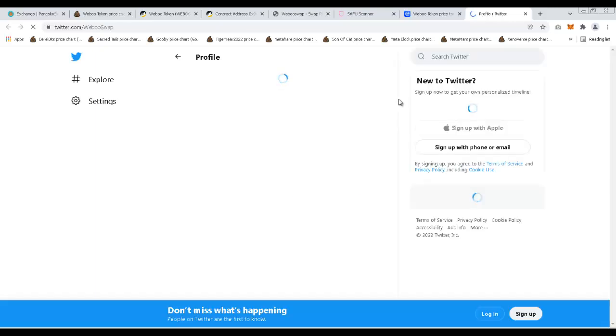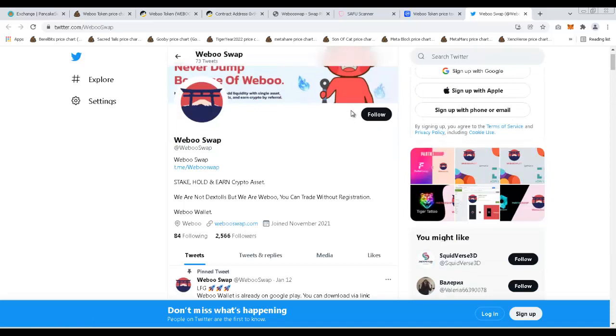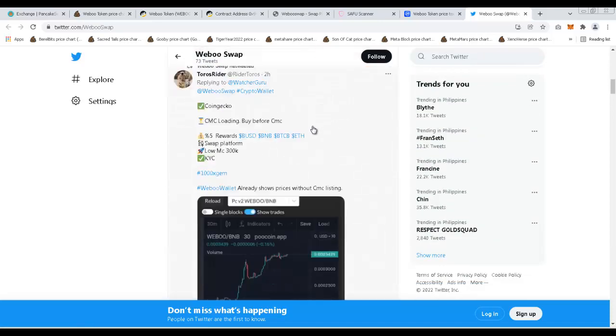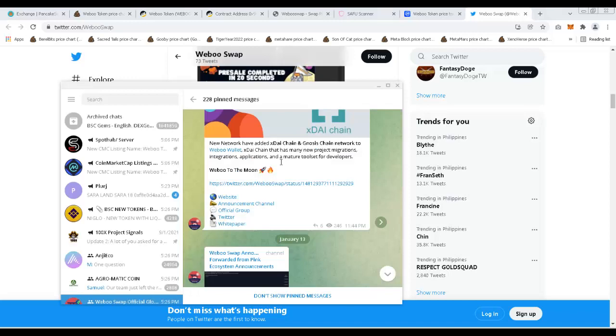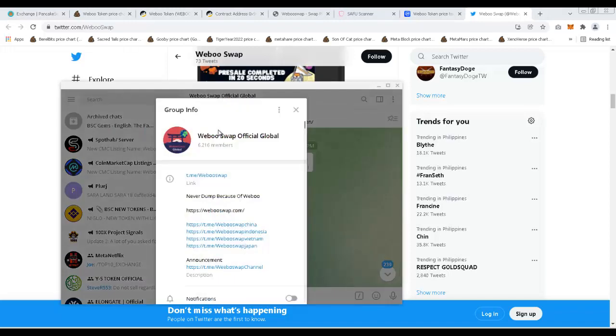Scroll up. Let's check their Twitter address. Twitter profile. They have 2,566 followers, so that's a good sign. They have a recent tweet 2 hours ago, so the social media presence is active. And their Telegram group has 6,216 members and counting.